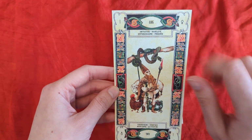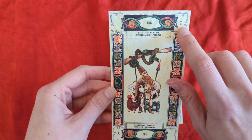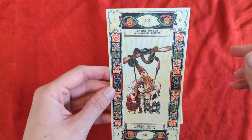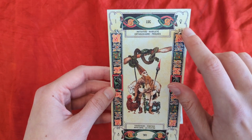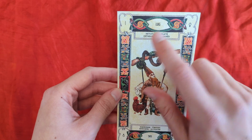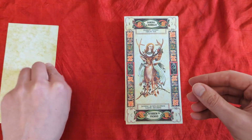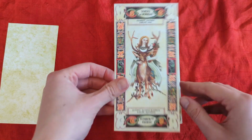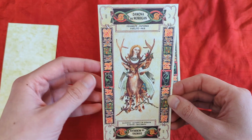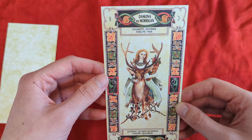And then you'll also notice that the author and creator has used their own kind of idiosyncratic associations, and sometimes they do correspond. Like here we have Mercury and the Magician, but in later cards you'll see, like here we have High Priestess and the Moon, which again is a familiar association. And here we have Demona or the Morrigan.